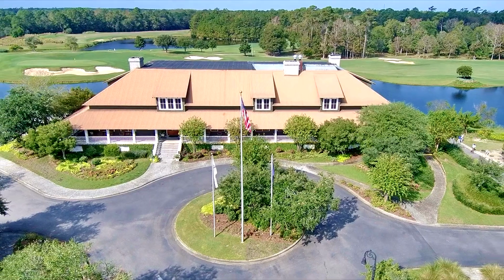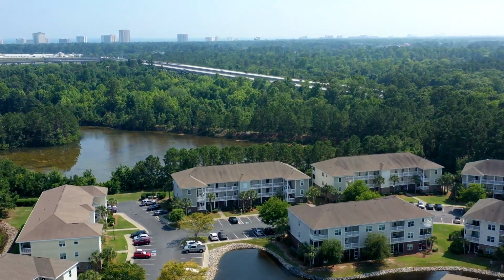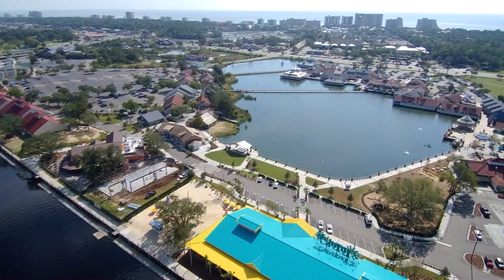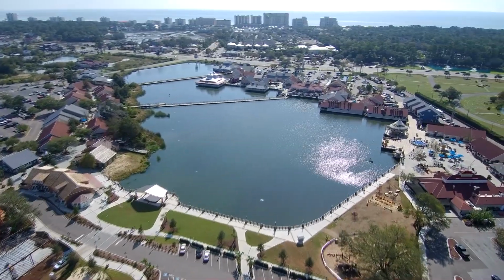With seasonal shuttle service, and just across from the Intracoastal Waterway and the multitude of shops and entertainment at Barefoot Landing, you're in an unbeatable location, just 5 short minutes to the sunny beaches of the Atlantic Ocean.